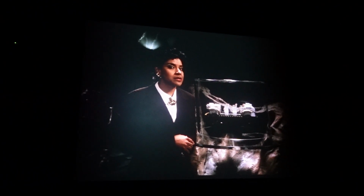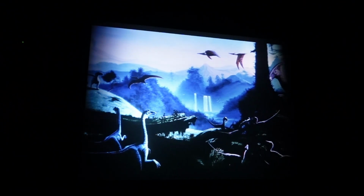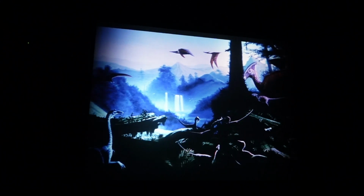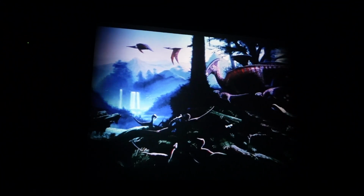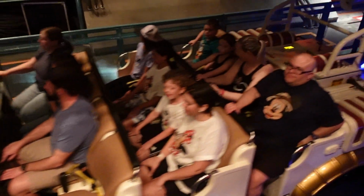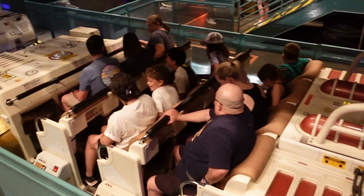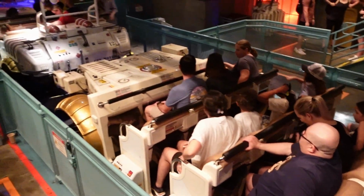Transport you to the age of the dinosaurs. How? That's right. But the result is a breathtaking journey through a prehistoric world where you will witness the most spectacular creatures to ever walk the earth. Please gather personal belongings from the pouch in front of you and remain seated until the roller coaster comes to a complete stop.